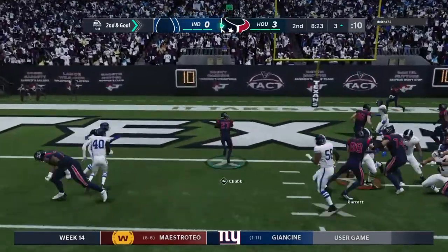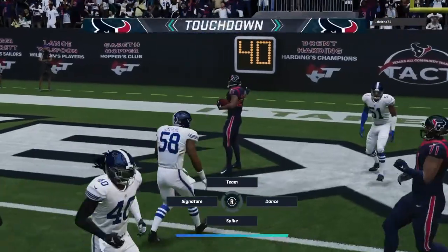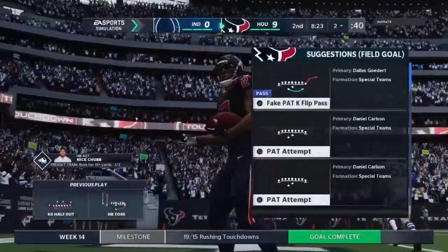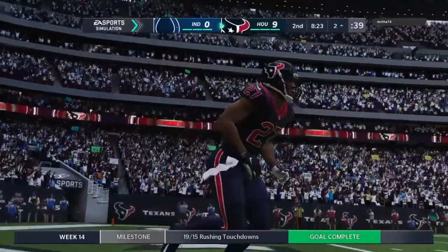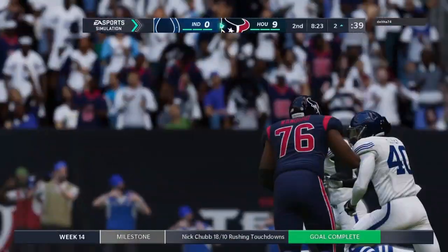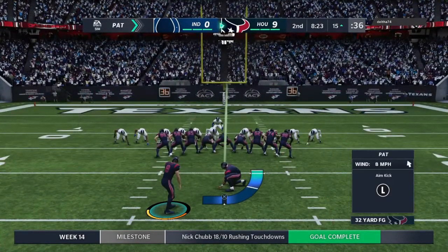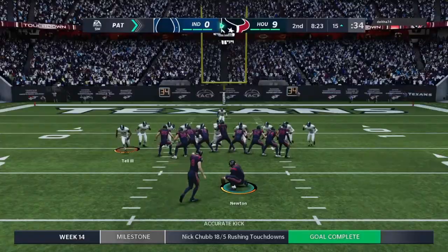Get it to him running left. And he's in for the score. Touchdown, Texans. Nick Chubb, touchdown number 18 on the year. And the Texans will extend their lead. Solid blocking up front from the guys on the offensive line allowed him to get in for the touchdown.